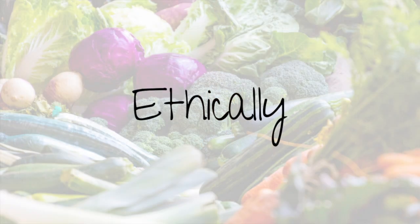And lastly, number four, ethically speaking, no animals were harmed in making these delicious recipes. And this is a really big one for me because it's the initial reason why I decided to go plant-based. So all around, these recipes are just wonderful. They're better for the planet, they're better for our health, they're better for our budget, and they are much better for the animals.